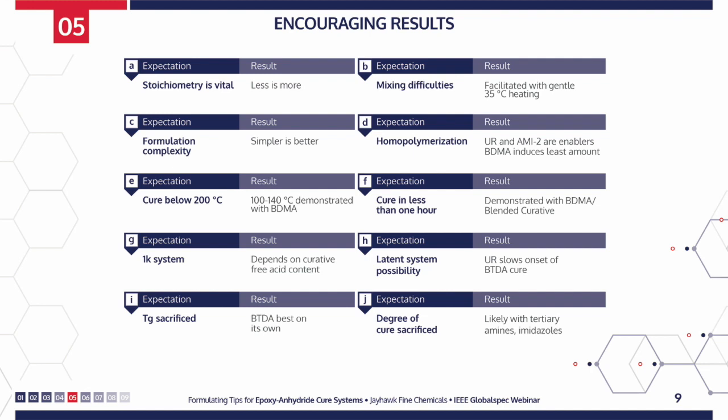Mixing difficulties. Yes, there are a variety of different constituents which we're trying to combine. Some are solids, some are liquids, some are pastes. The first reaction would be that this is too difficult to do, and you will never get homogeneity in your systems. What we found is that a very simple and gentle heating of ingredients at 35°C facilitated this mixing. A very easy answer to what looks like a larger concern.